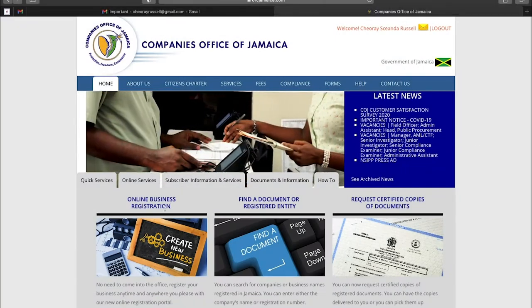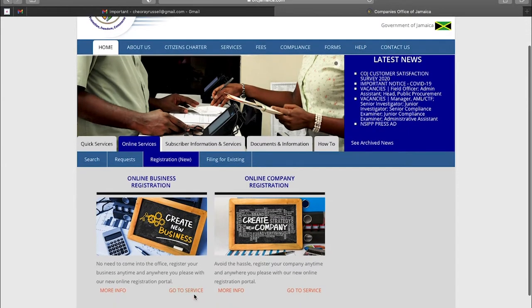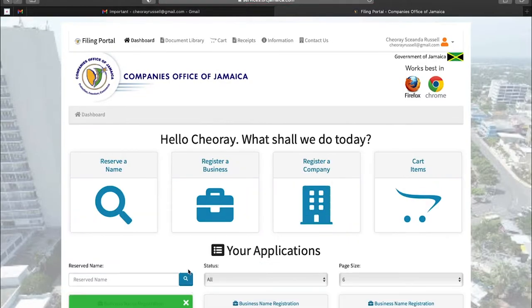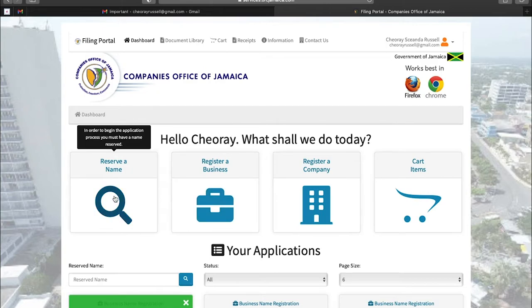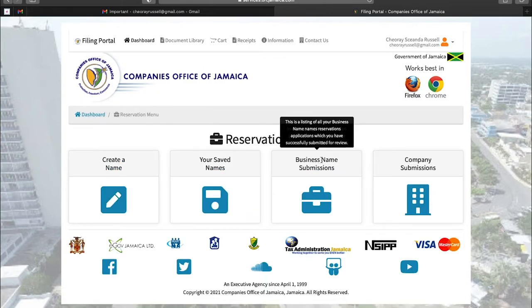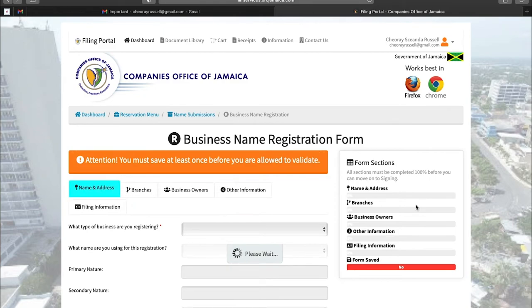Alright, so once that is done, you come back here and go to online services, you go to register new, and you go to services. We already reserved the name, so you need to pay attention to register business, register company, items in cart. We go straight to reserve a name, and we go to business name submission card. Remember, we submitted the name the last video, so you go to business name submissions, and as I can see, the record label that we submitted last time was approved. So the first thing I do, you go to register, and I just go through the formalities.